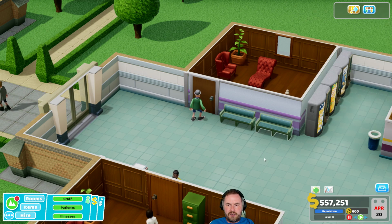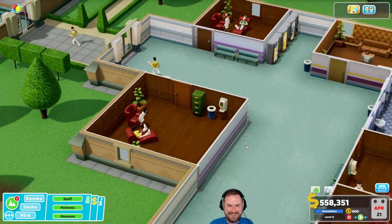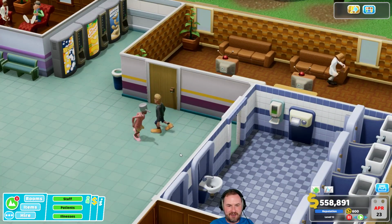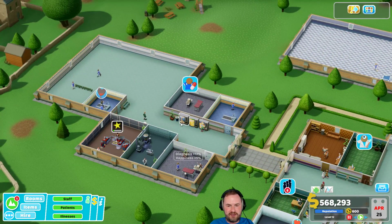He's got low hygiene. Nurse to general diagnosis. Bernard McBoatface. That's his name. His name is Bernard McBoatface. Oh my god, look at this. We got an emergency. A bathroom emergency. Maybe we should have another bathroom over here.